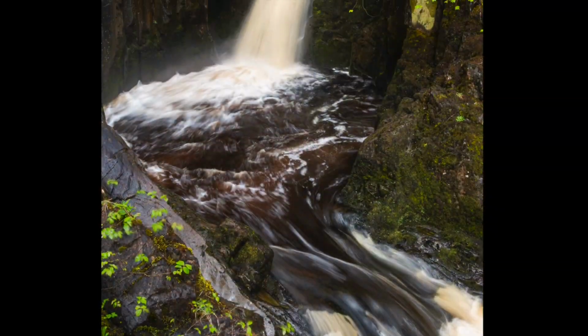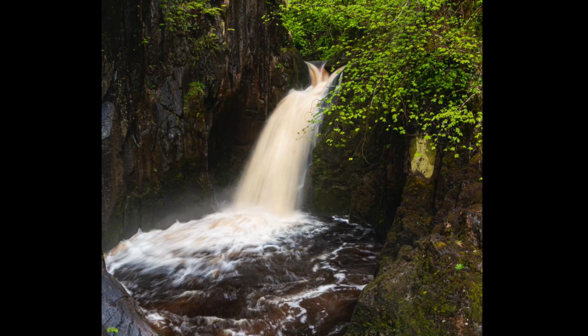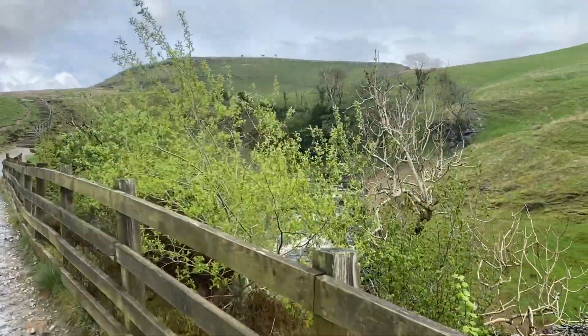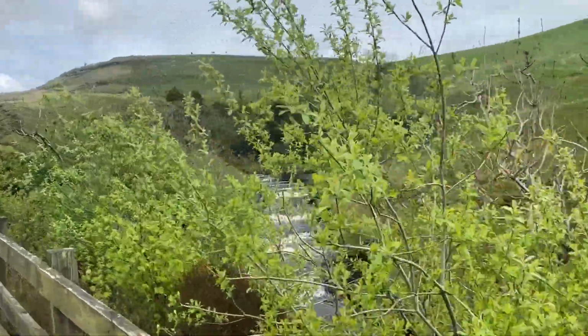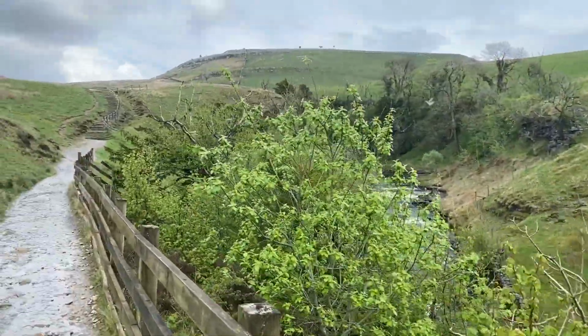Anyways, onwards and upwards, back towards Thornton Force to hopefully take some photos. There's a huge school group that came through, so hopefully they're gone. So there we go. Making my way back upstream now, past this kind of interesting, like, tiered cascade there just above Thornton Force.